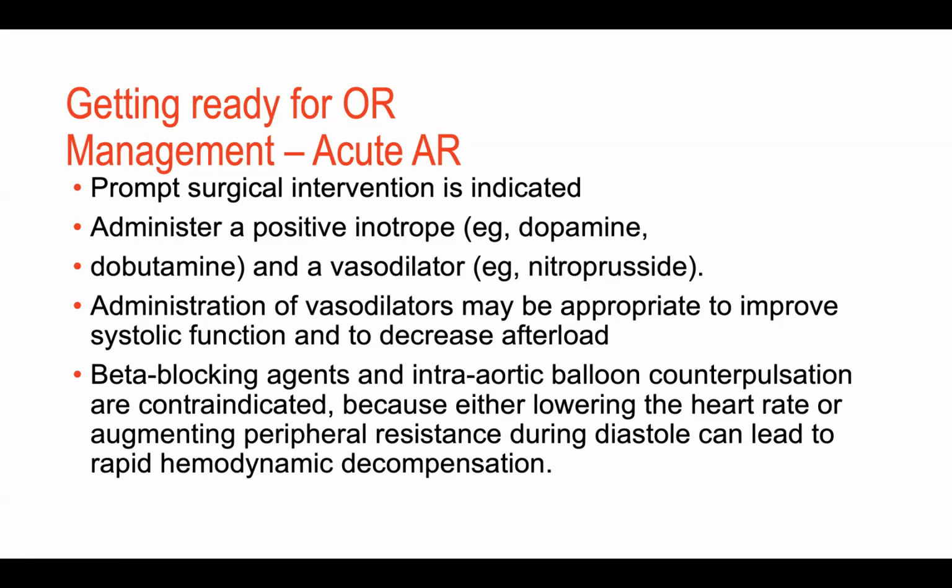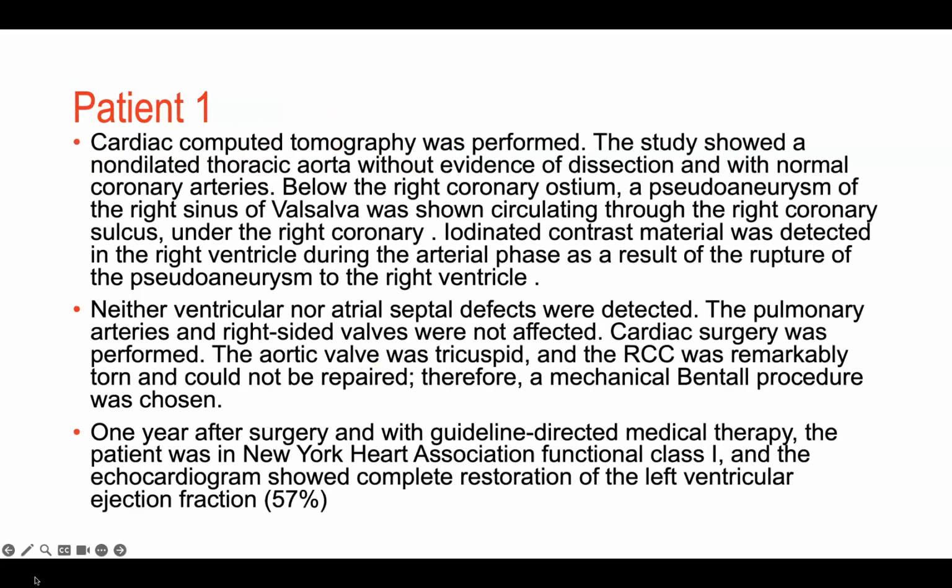We want to increase forward flow, and we want to reduce resistance to forward flow. So that's why we're going to use that combination. And we're only going to do that because we can't get to the OR immediately. But the best bet is get to the OR immediately. That's going to be the very best thing.